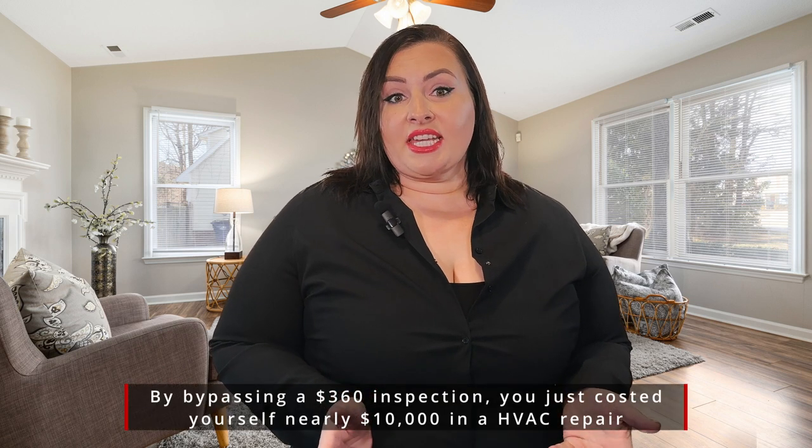Now, no matter how badly you want the property or how emotionally attached you are to it, you don't want to buy a home without having it thoroughly inspected. Just imagine 6 months down the road when you've closed on the home and you move in. You will kick yourself when you go to turn on the heat and realize it doesn't work. And then you're looking at a $10,000 fix at least.